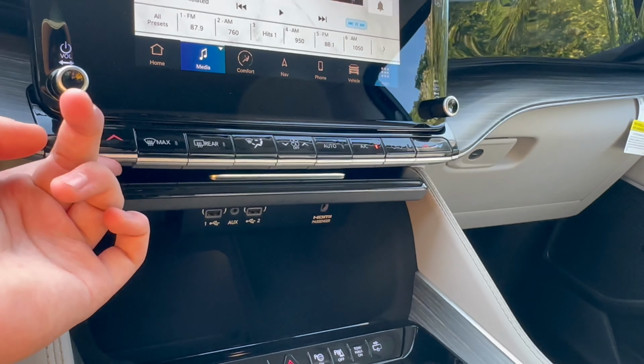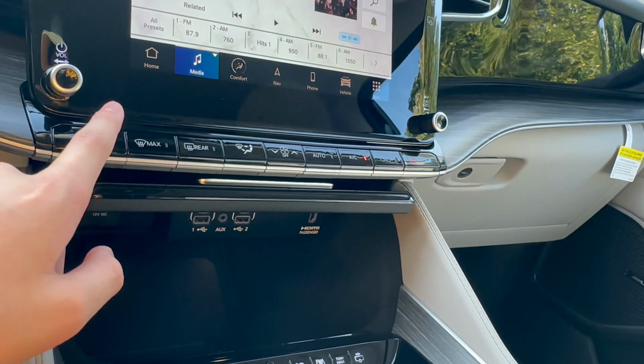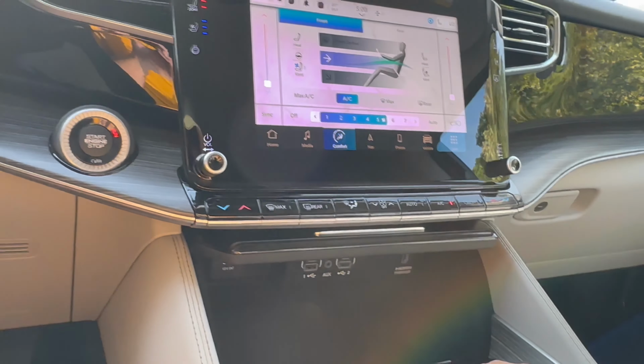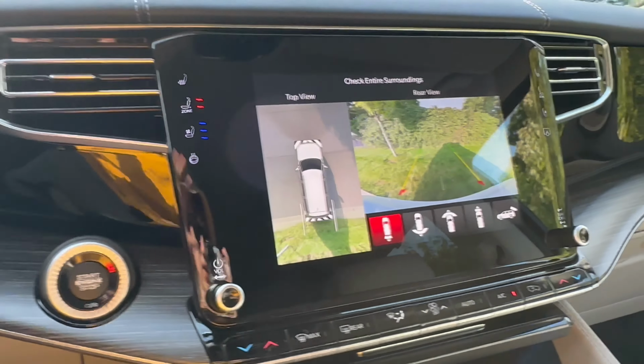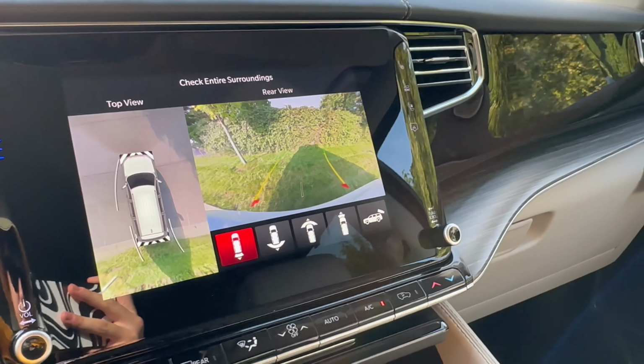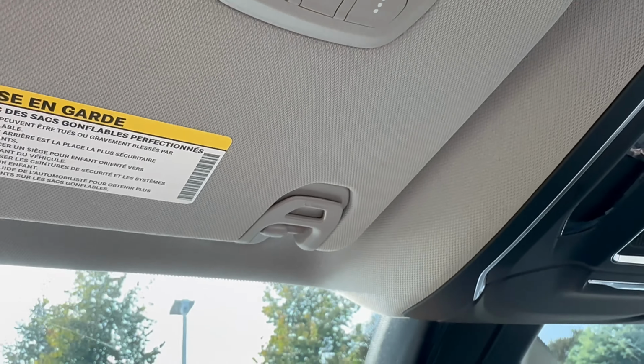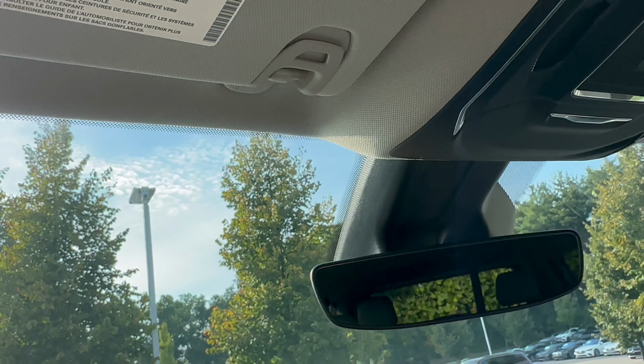You have a wireless phone charger down there, more USB ports, and physical climate controls. However, you do have to control the heated and ventilated seats up on the sides. You can also do these digitally if you're not feeling like using the actual physical ones. And we also have a very high resolution backup camera with a 360 top-down view. Up top, we do not have a panoramic sunroof. However, I would like to see that, and you have your garage home link buttons right there.